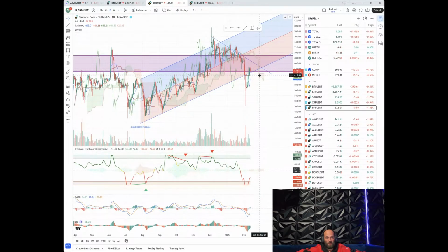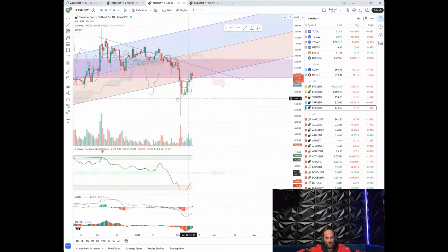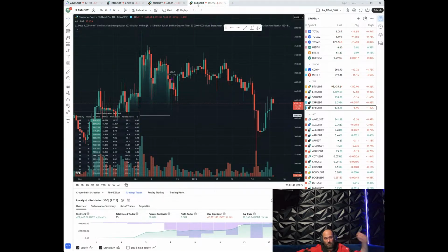I would like to see a bit more correction. I would rather buy it in the 500 zone. But with the strong rebounds that we're looking at, the price action is pretty strong. And actually, one of the good entry points might be the low end of the support channel, the low end of the 200 regression channel. That would give you like a 200% run to all-time high. So let's continue to monitor BNB and see what shows in the next couple of days. I'm not opening any new positions yet.